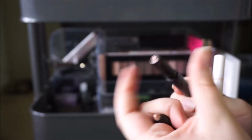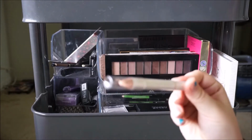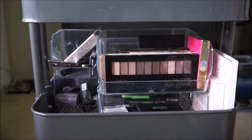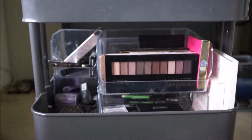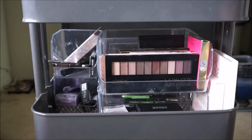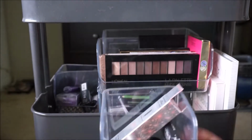Got it from an Ipsy bag that I just don't really use. And then I have this highlighter from Chala. And then this Jelly Pong Pong 2-in-1 eyeliner shadow as well. I just keep those in that one underneath the mascara. And then in the back here I have eyebrow stuff.